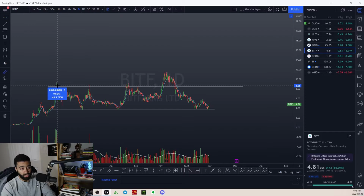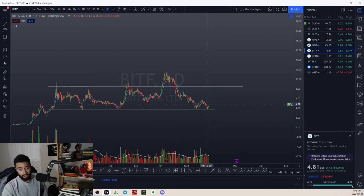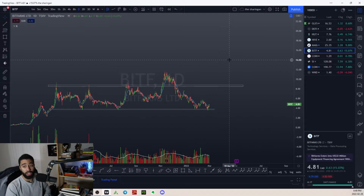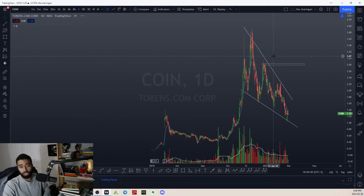So this, right, is like over a year of just going sideways in this range. It could be the way the stock is trying to build a demand in that zone before we break up to a new all-time high eventually. Like I said, all these names, I feel pretty confident in terms of a long-term push.